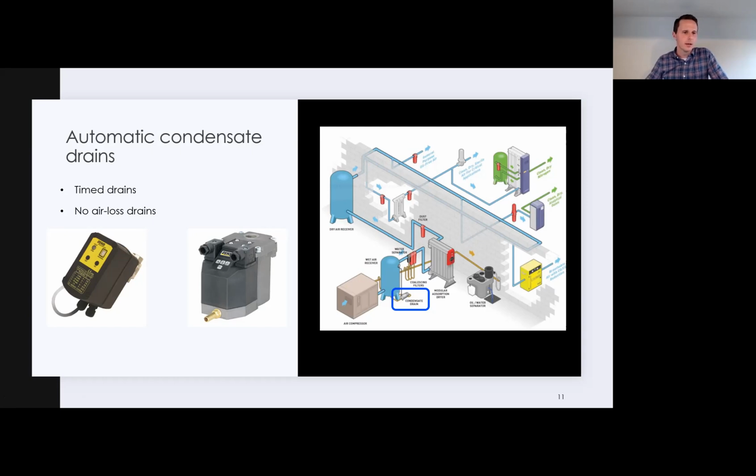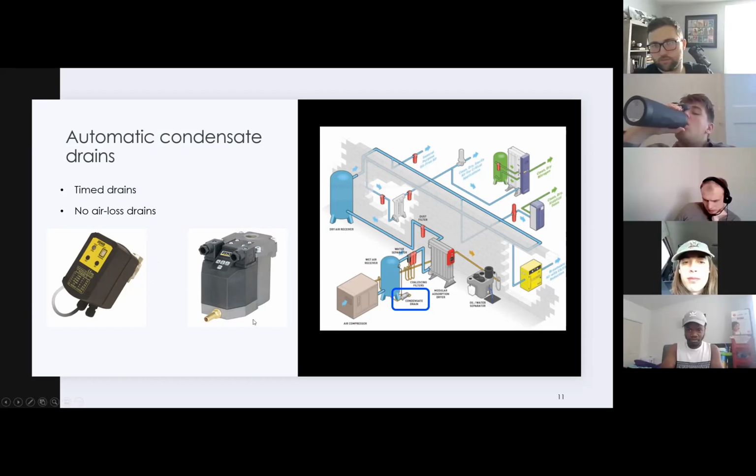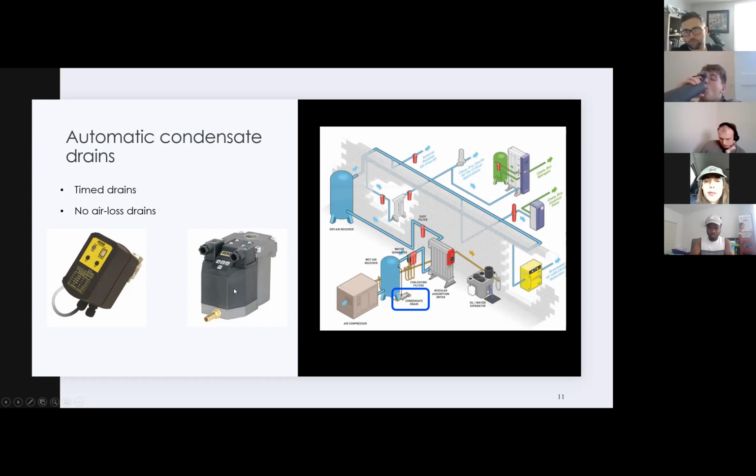condensate in them. That's kind of why the scale doesn't show up in this picture very well. But this timed drain is very small because it's really just a valve, almost the size of a little AC adapter you put on the wall. Whereas this no loss air drain here is much bigger because it actually has a reservoir that accumulates the condensate, because you need some volume for it to sense with the probes or the float that, oh, I'm at my limit, I need to open and let that out. Whereas there's no capacitance in the timed drains.